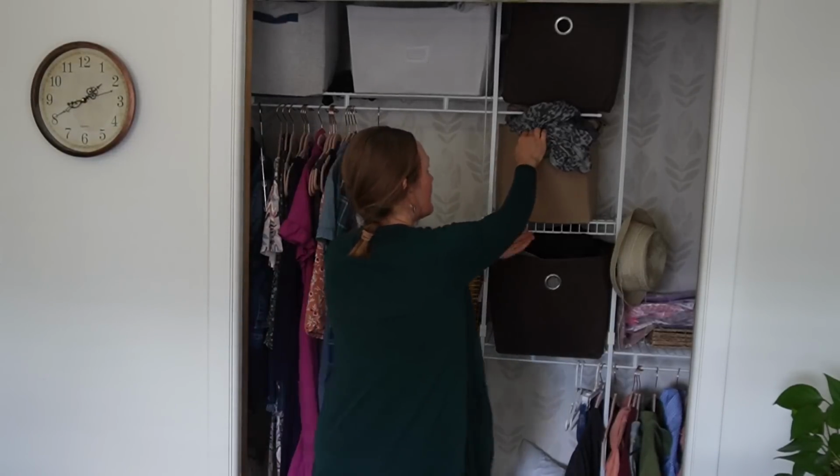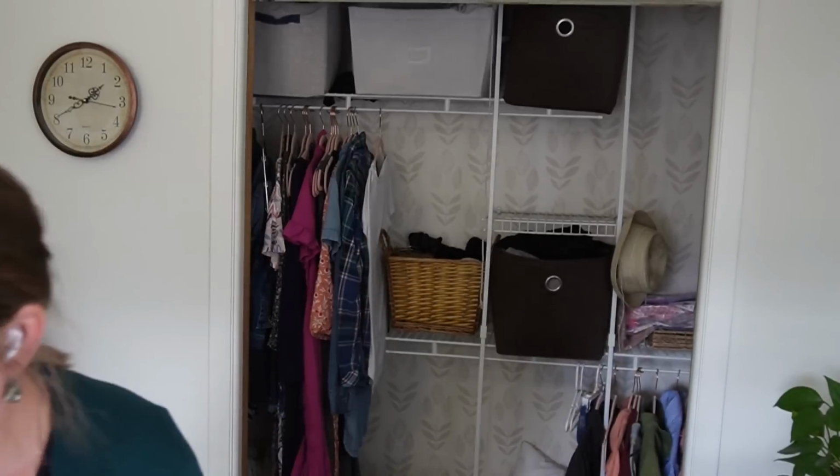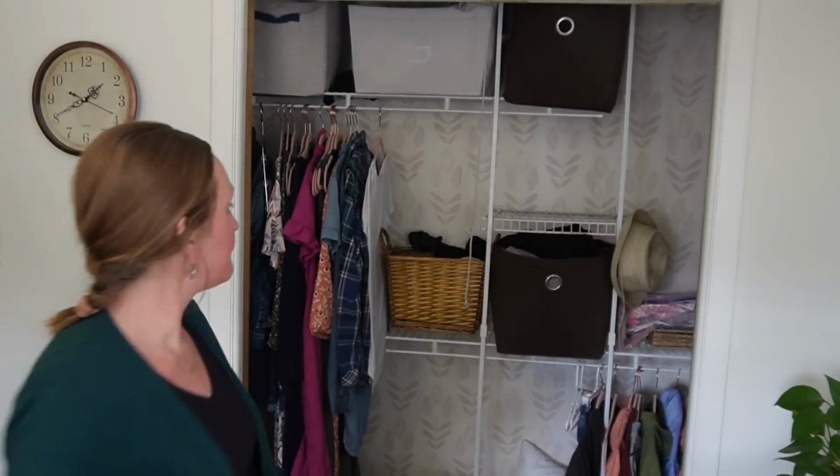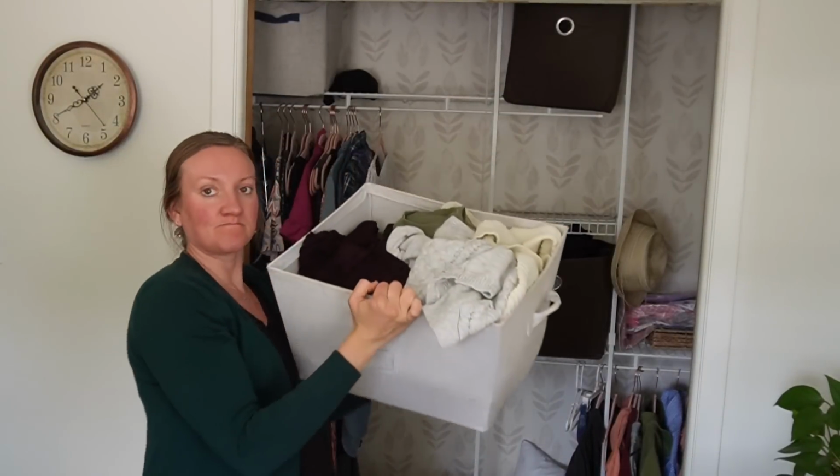The next space is my closet. So I am over halfway through a pregnancy, and that means maternity clothes is in abundance in my closet, or bigger clothes and some more springy things.